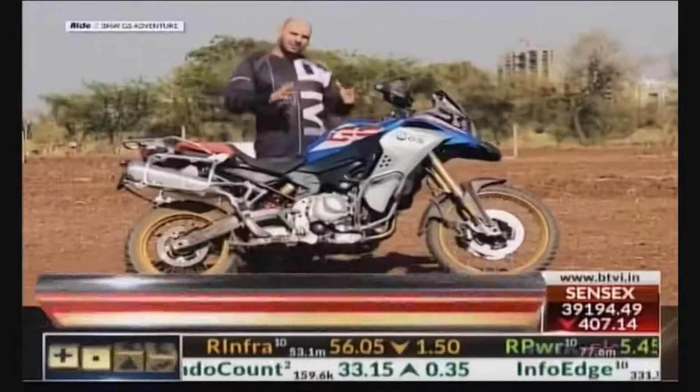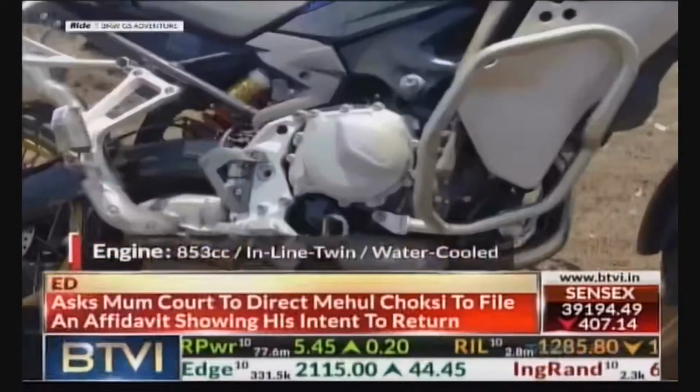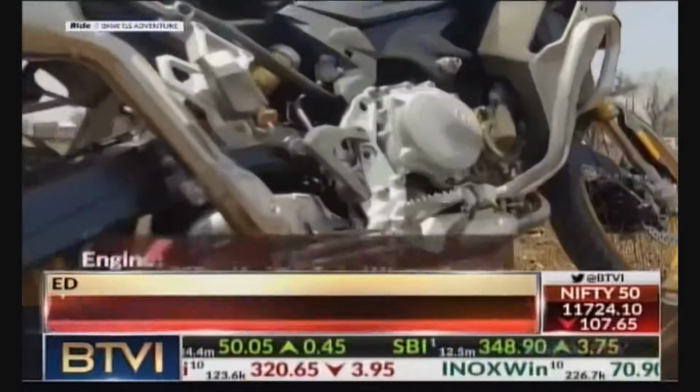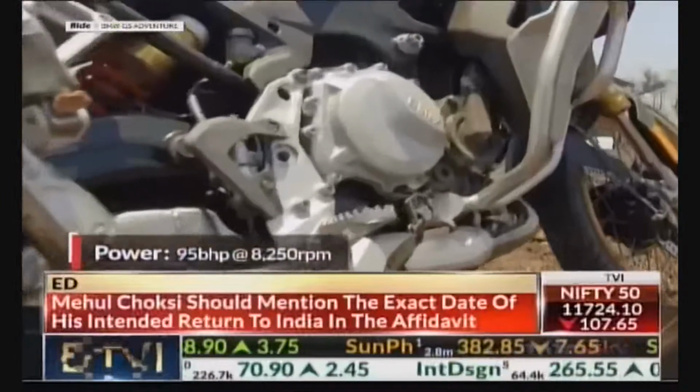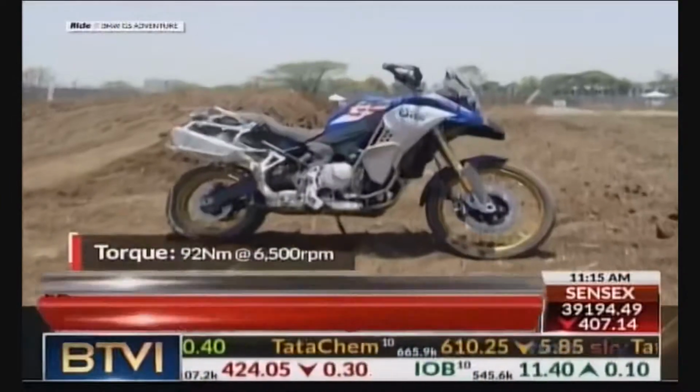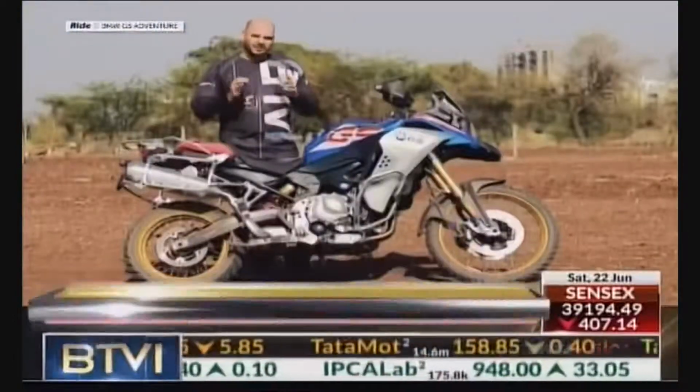The 850 GS Adventure now gets the same engine as the 850 GS. This is an 853cc water-cooled two-cylinder engine, and this one has been bumped up to about 95 brake horsepower and 92 Newton-meters of torque. Overall, engine refinement is the same, very smooth, very crisp.